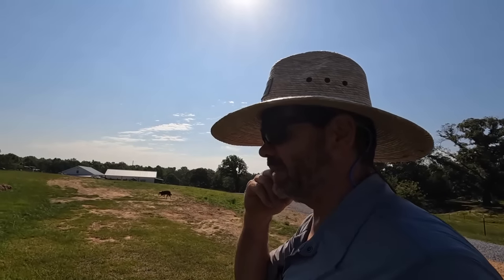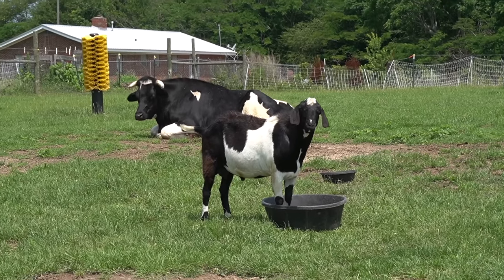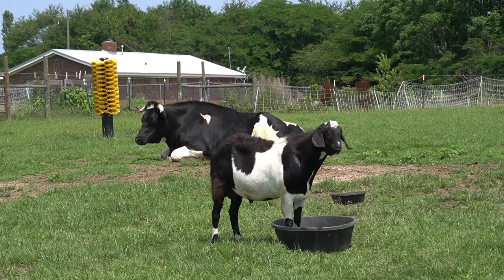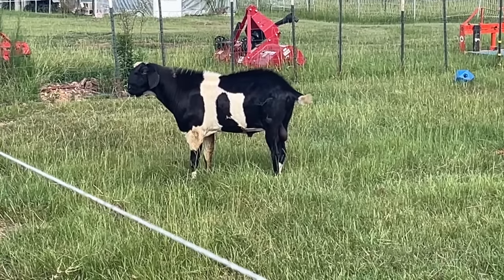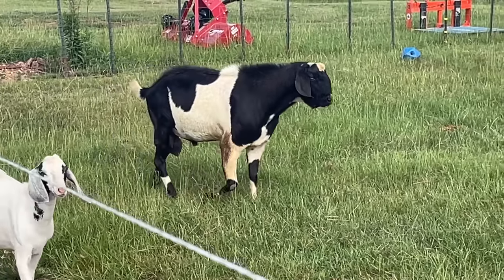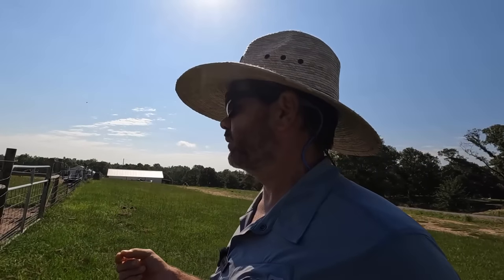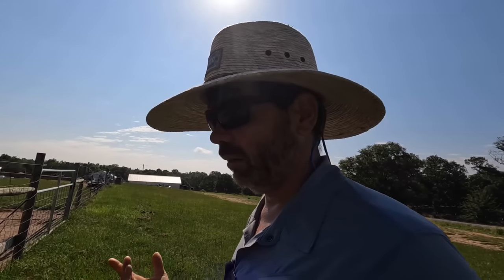Alright guys, we got some concerning news with our Nubian buck goat, Joe, our oldest buck. We noticed this weekend that he has an enlarged udder. And yes, male goats do have udders, but typically they're small. They're not big like a female goat. But Joe has an enlarged udder, and we've never seen this before.